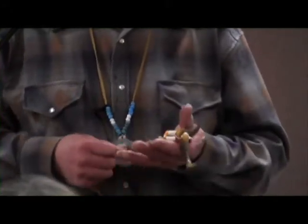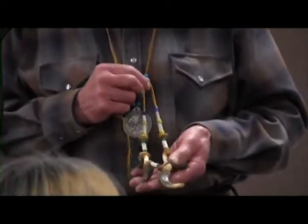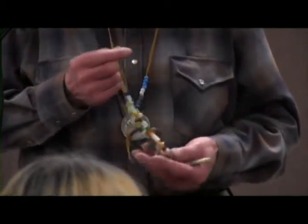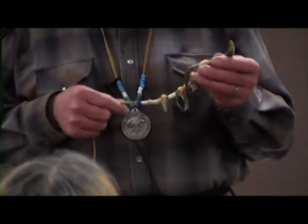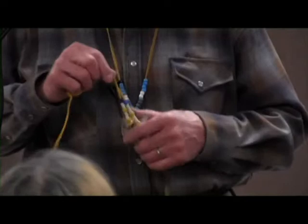But what I have is beads, early forms. Some of the beads that I have were made in the 1600s, so they are fairly old. And then I was able to get bear claws from a hunter, and I also have a grizzly claw that I used, and so I made me a necklace from it.